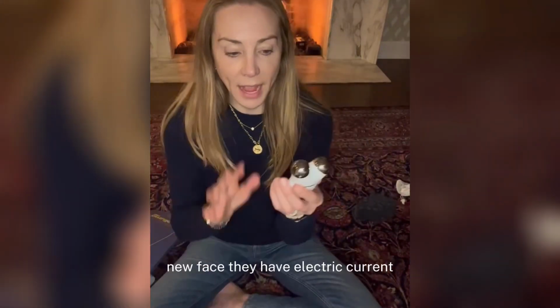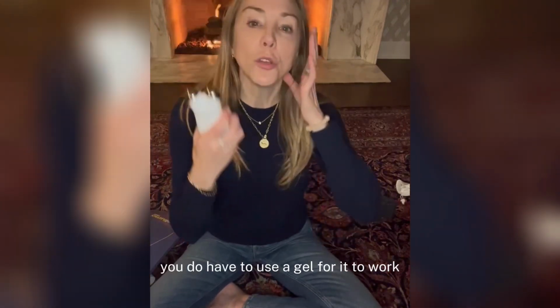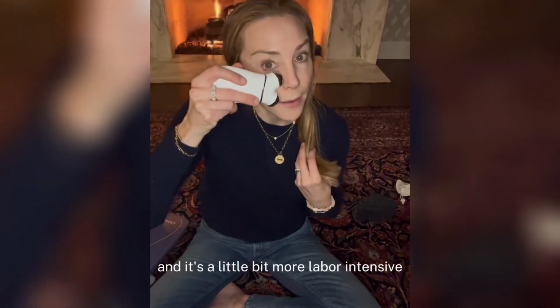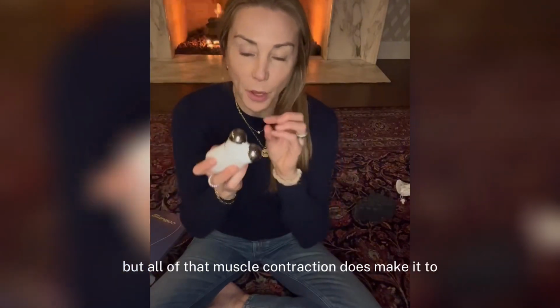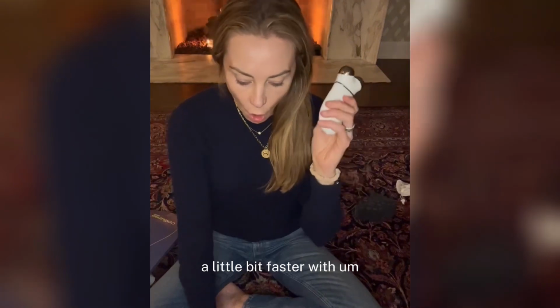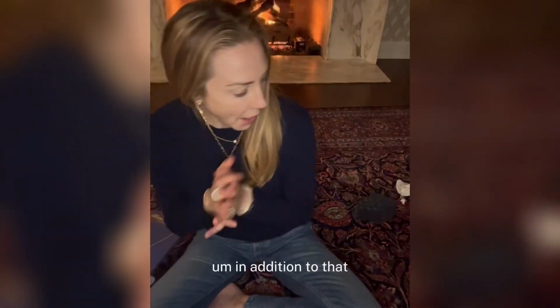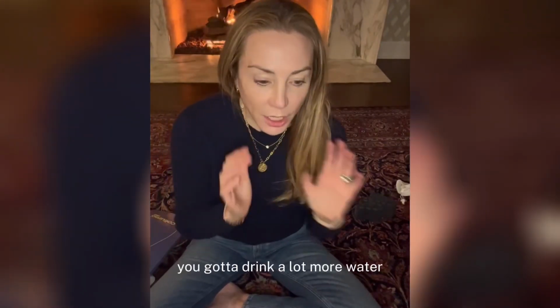NuFace, they have electric current, also effective at getting the puffiness out. You do have to use a gel for it to work, and it's a little bit more labor intensive, but all of that muscle contraction does make it so the puffiness will leave a little bit faster with electric current than a roller, but they're both fantastic. In addition to that, you gotta drink a lot more water.